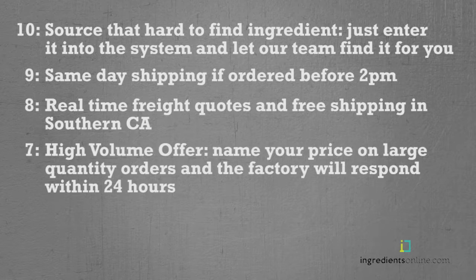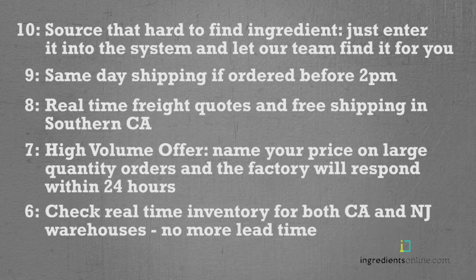Number 7, the high volume offers, where you get to name your price on a large quantity order. That goes direct to the factory, and then the factory can get back to you. A really powerful way for a buyer that has some buying power to go get the best price they can and negotiate. And then number 6, checking real-time inventory for both the East and West Coast warehouses.